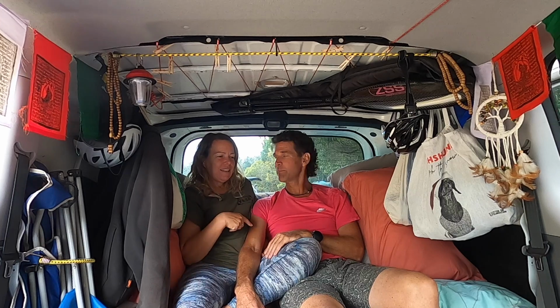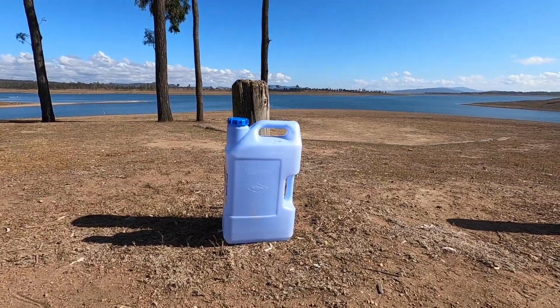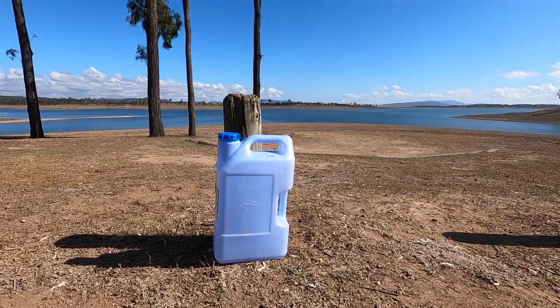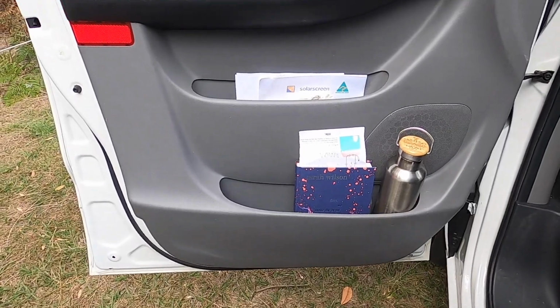We're new to this and we love it. It's fantastic. You wake up in the most amazing places. And we need to have water. So we have the big tub of water, and then we've each got a couple of water bottles that are in the doors. So one in the front door, one in the back door. We also have other water bottles on our bikes. So we try and keep everything full as much as we can.